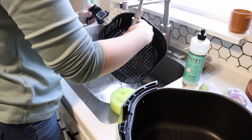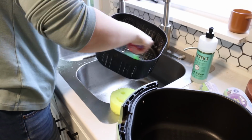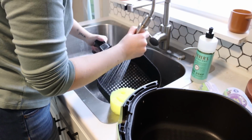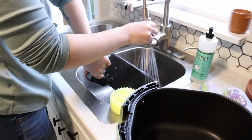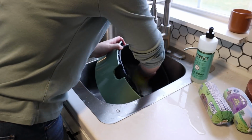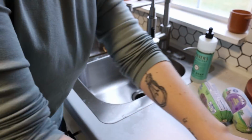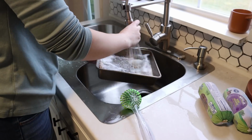You can clean silverware really easily just by putting it through the mouth of the sponge. You can get down into cups. When it's in the colder water, it's harder if you need to scrub something more vigorously. And then the warm water softens it up, so it's just like a normal sponge. I'm still learning all of the magic of the Scrub Daddy, but I will link them down below if you have not tried one out yet.